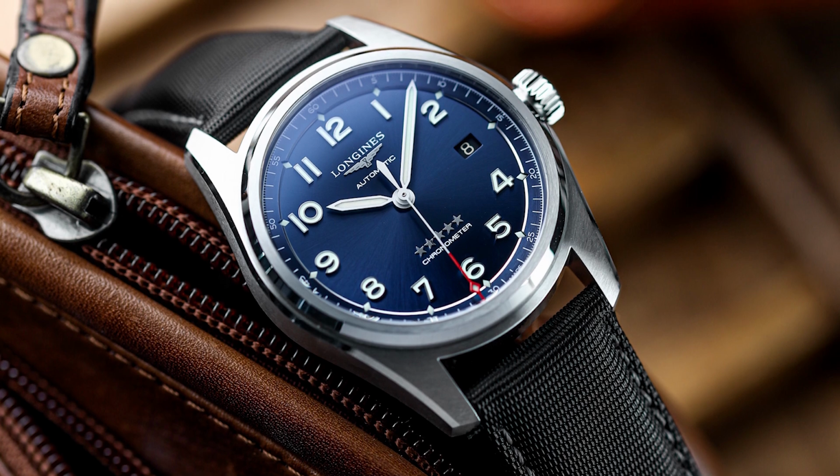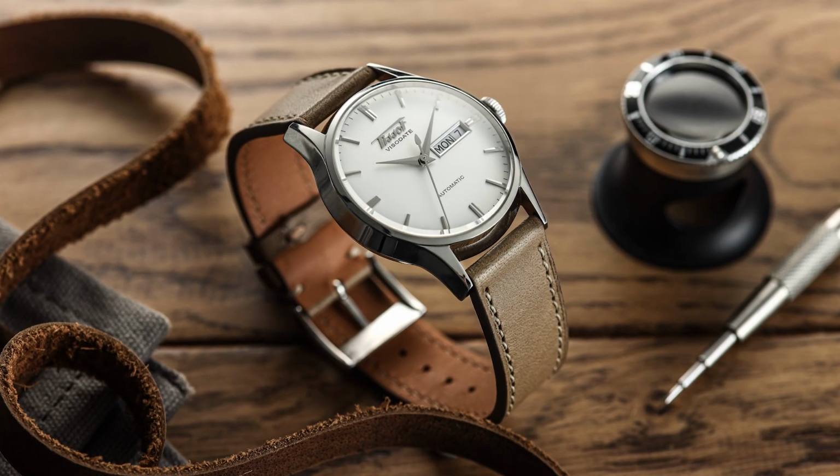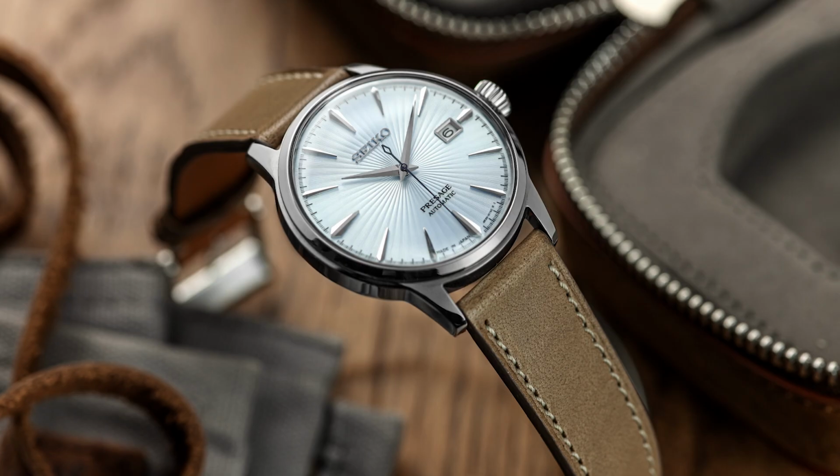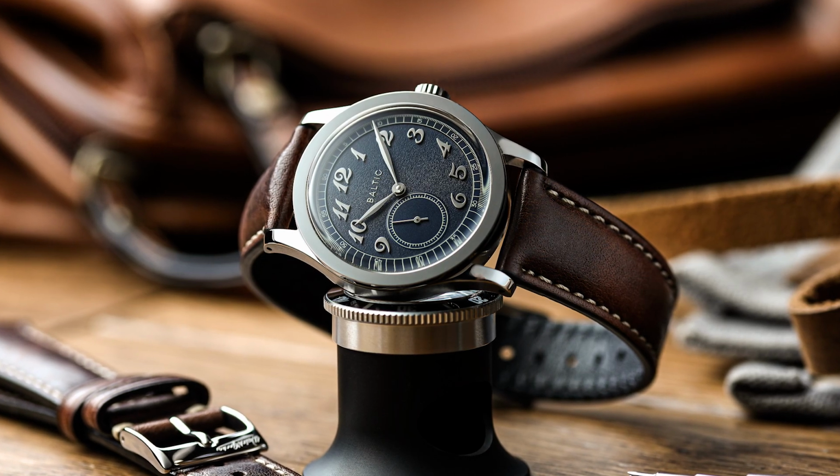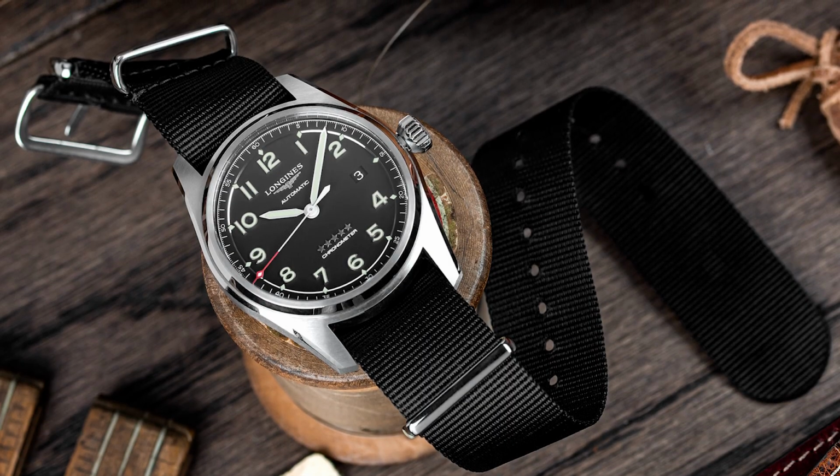Let's get sophisticated now with dress watches. Here I selected the Longines Spirit, the Tissot Visiodate, the Seiko Prospex Alpinist, the Seiko Presage Cocktail Time, and finally the Baltic MR01 Blue Dial. And my top pick is the brilliant Longines Spirit at £2,150.